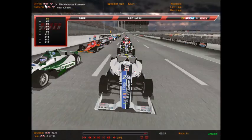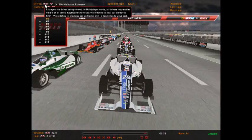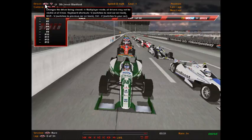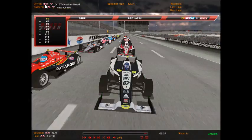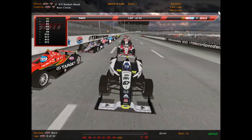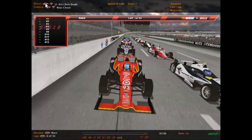Next row down will be the number 29 Ford EcoBoost Ford of Nicholas Romero, and he'll be alongside the number 58 Hess Ford of Jason Blanford. Then going to the next row down will be Nathan Hood, who almost won the last race on the tour, the Indianapolis 500, except having to pit with 3 laps to go cost him the shot at the win at Indy. He'll be in the number 67 RW Honda for Sarah Fisher Racing, alongside the number 93 Target Chip Ganassi Chevrolet of Chris Dodd.